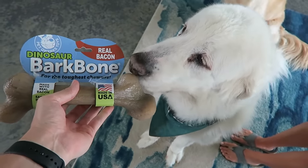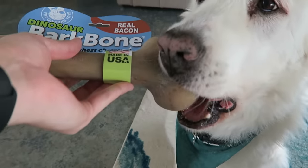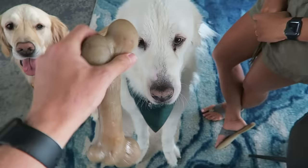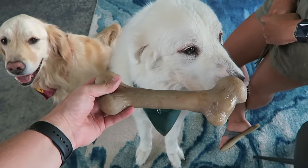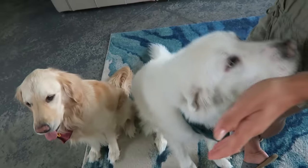Look at that, Koda. You like that? You have to open your mouth a little bigger. Yeah, you gotta take, okay. It would help if you take the middle. If I hold it on the side, will you take it from the middle? He's just so polite. He doesn't want to take it away from you. Get it. It's for you. You can have it. I know, it's exciting, but you have to take it.